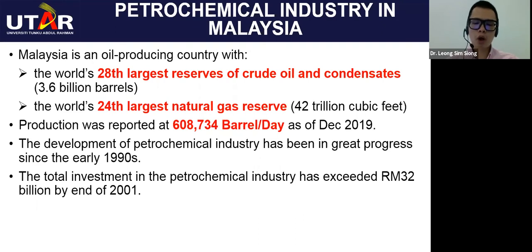The future prospect of petrochemical industry in Malaysia is very appealing because Malaysia is an oil producing country with abundant crude oil and natural gas reserve. Malaysia is a country with the world's 28th largest reserve of crude oil and condensate, and also the world's 24th largest natural gas reserve. It has been reported that the oil production rate in Malaysia is about 608 barrels per day as of December of 2019.